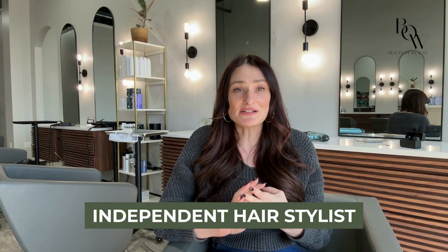Before we jump into tax write-offs, let's clear something up. If you're a booth renter, salon owner, rent a suite, or an independent hairstylist, you are self-employed in the eyes of the IRS. That means you're running your own business, and just like any other business owner, you are entitled to deduct your business expenses to lower your taxable income. I see too many hairstylists not taking advantage of this and end up paying way more in taxes than they really needed to. So let's go over exactly what you can write off and how to keep more of your hard-earned money. Let's start with the basics.